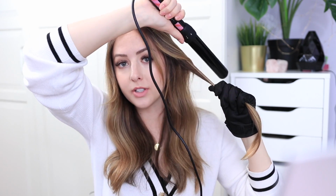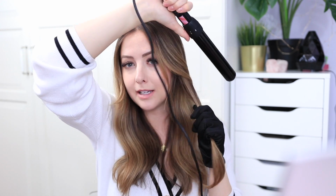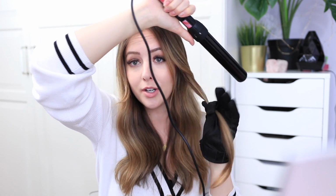While my curling wand is heating up, I'm going to look through my hair and figure out what pieces need a little extra curl. So right away, I noticed this section in the front has kind of gotten a little sad looking. I like to hold the curling wand with my right hand, and I'll just kind of pass it over to this side so that the actual wand part is facing a diagonal downward angle.